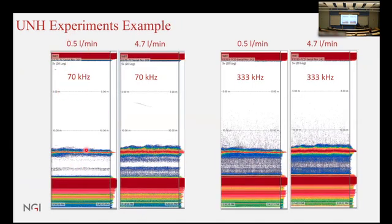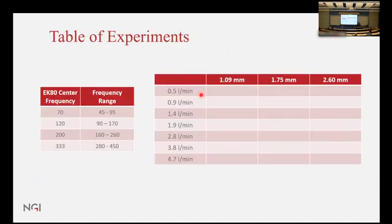But anyway, you can see the difference in flow rate. These are those same echograms looking horizontally through the tank now. You can see that the intensity increases as you increase the flow rate. This is 0.5 liter a minute and then 4.7 liters per minute with 70 kilohertz, and then with the 333 kilohertz. We used a wider range of frequencies for this experiment, so we actually have coverage.